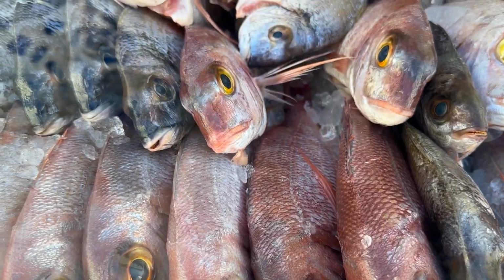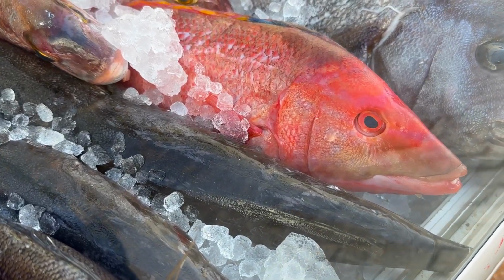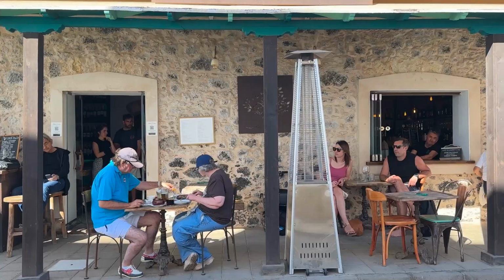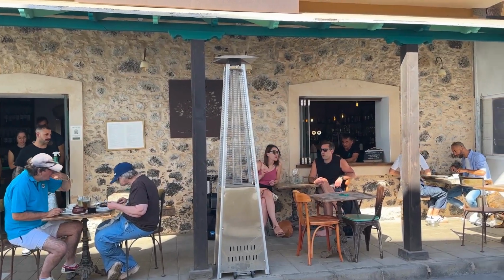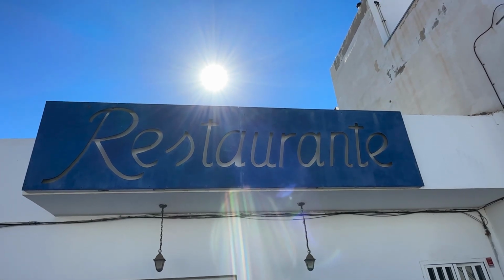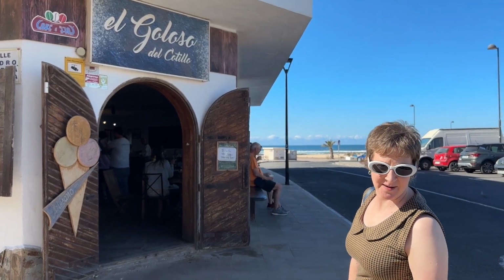The local restaurants serve some of the freshest seafood you'll ever taste, and many have incredible views or are tucked away in the charming streets. It's so good that we're going back.